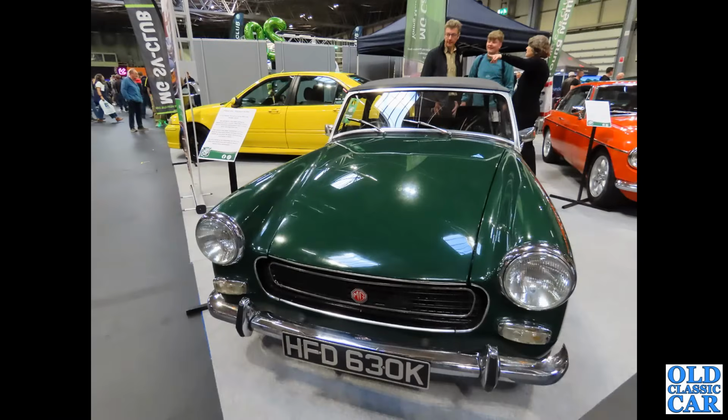And the MG Midget, an MGB GT alongside it. Not quite sure what the yellow car is, I should know what that is, but probably a bit modern really. I'm guessing an MGZS, perhaps?